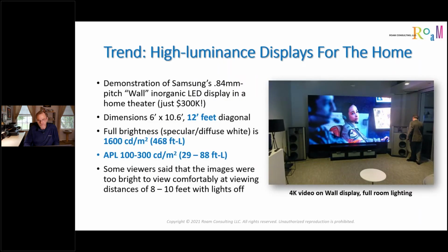So in another room at the Samsung demo, they showed their 0.84 millimeter pitch wall inorganic display. At the time, it was just about $300,000. A bargain if you've got the money. Measured 6 foot by 10, 12 feet diagonal. They said the full brightness, specular or diffuse white, is 1,600 candelas per square meter or 468 foot lamberts. That's easy for an LED to do. Average picture levels 100 to 300, 29 to 88 foot lamberts.